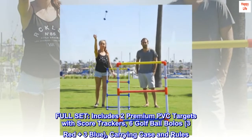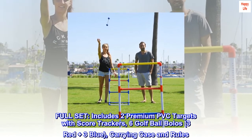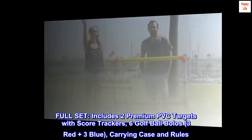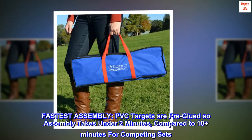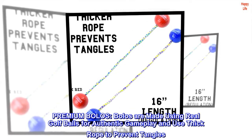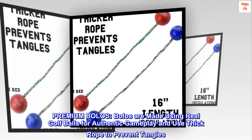Full set. Includes 2 premium PVC targets with score trackers, 6 golf ball bolos, 3 red plus 3 blue, carrying case and rules. Fastest assembly. PVC targets are pre-glued so assembly takes under 2 minutes, compared to 10+ minutes for competing sets. Premium bolos. Bolos are made using real golf balls for authentic gameplay and use thick rope to prevent tangles.